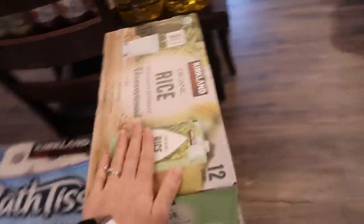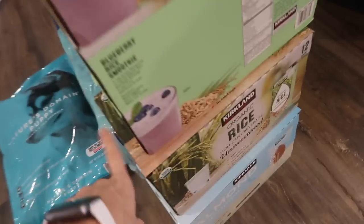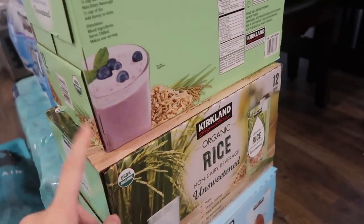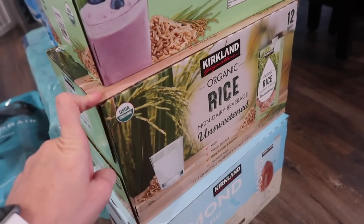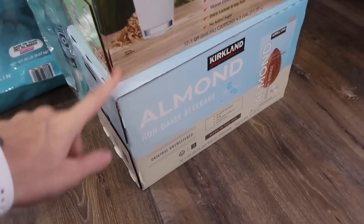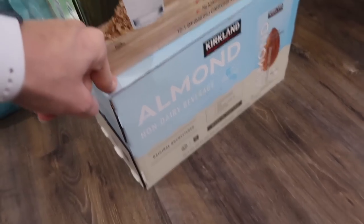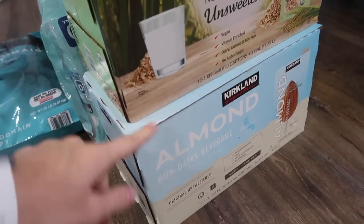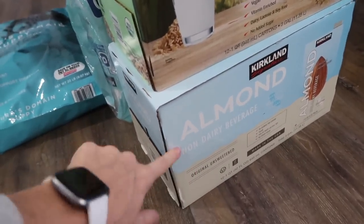Then we have three cases of rice milk. This is the kids' favorite, my husband's favorite, and it's the best in recipes because it doesn't change the flavor like almond milk does, which we got one container of almond milk because that's my favorite personally. I really like this Kirkland brand of the unsweetened.